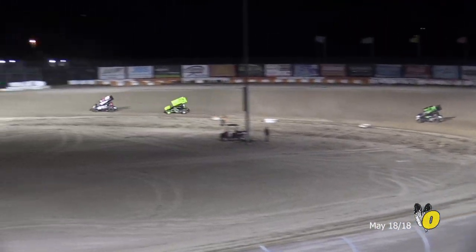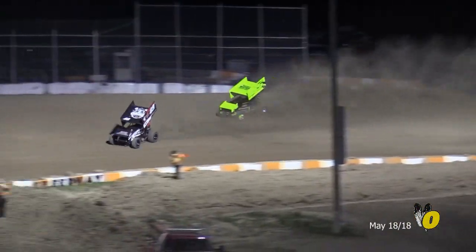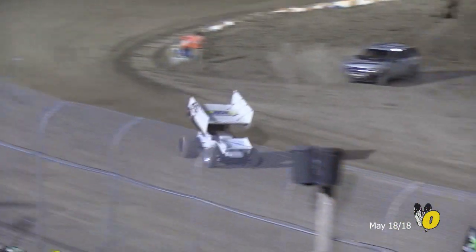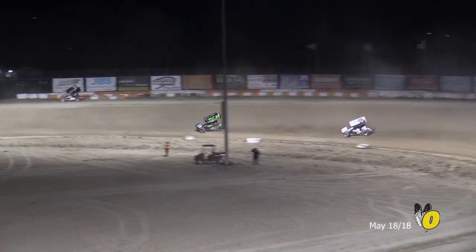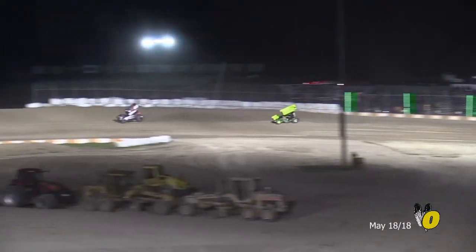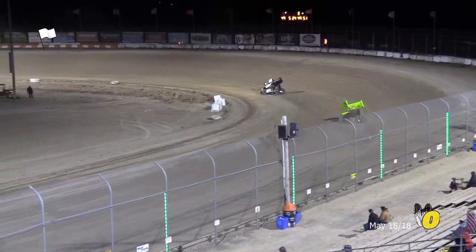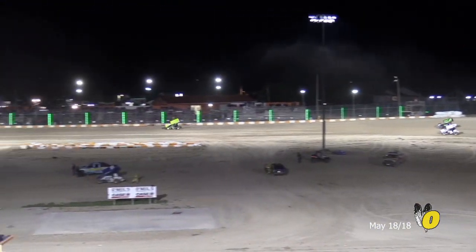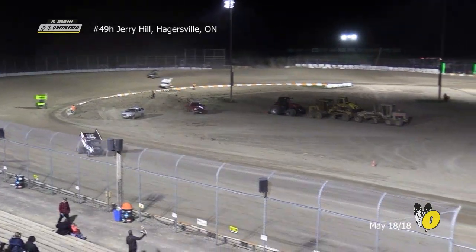Backstretch and now troubles for Trevor Young as he'll take the 51 to the infield. Trevor had trouble in the qualifying heat as well. As we said, the good news is he's in the show. The bad news is he's fighting a serious injury. I think they're checking out the axles on that car, guys, but I think Trevor might have just realized, let's live to race another day. We're in. Why beat it up? Side by side down the back straightaway. Checkers are out.